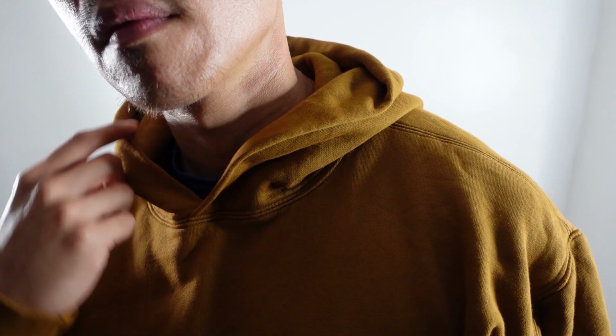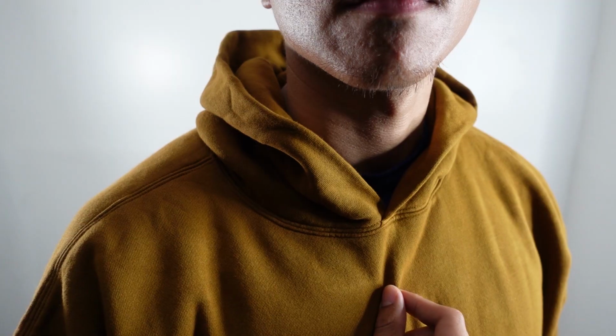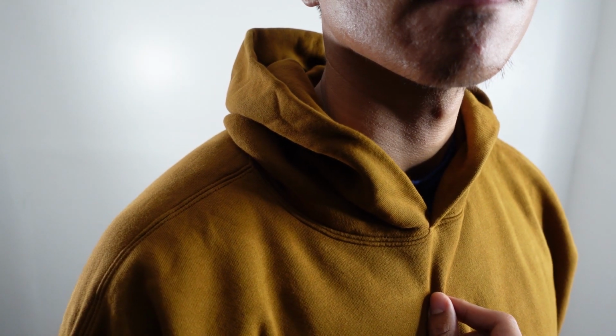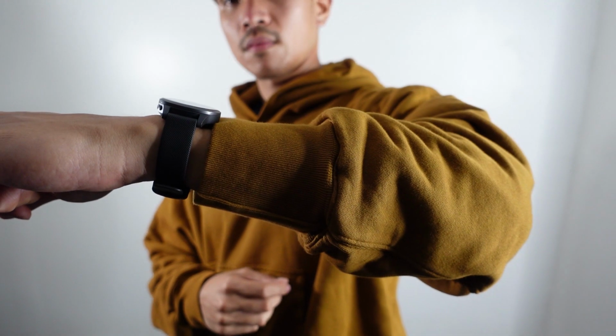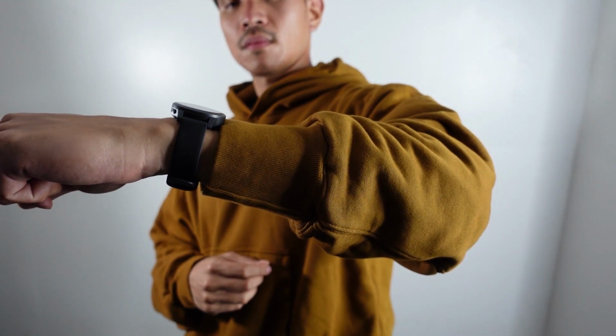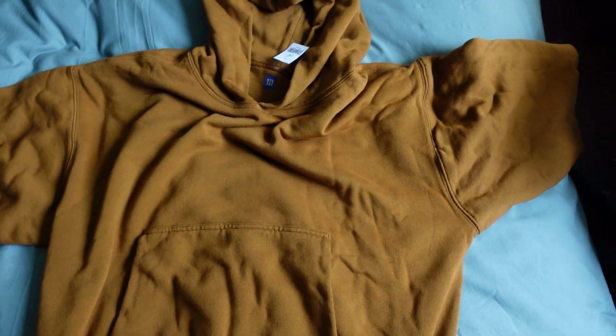This is a special collaboration, and the only way to get this hoodie is by signing up through their email. I signed up, got a notification that it was available, and went through the website, and within 5 minutes of checking in, the hoodie was sold out. I got lucky and picked up this brown color because this is the only one available.